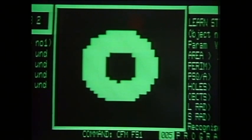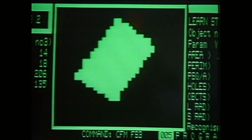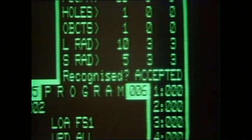The software does this by using the stored features for each of the known objects as a template and trying to superimpose each one over the new pattern to see if it fits. If one of the templates match, then the software reports that the object is recognized.